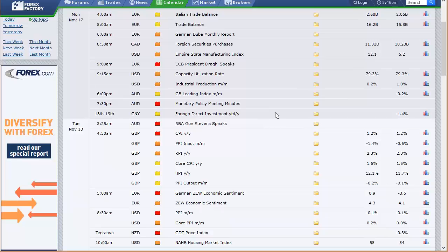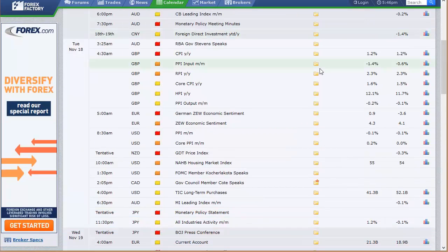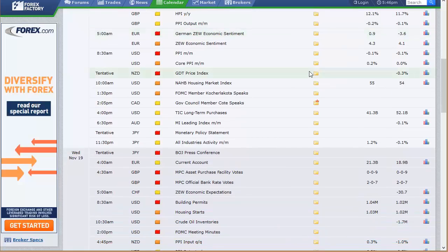U.S. has Empire State Manufacturing Index. We've got capacity utilization and industrial production here in the U.S. in the morning. CB leading index out of Australia that night, along with their monetary policy meeting minutes from the last Bank of Australia rate announcement. UK does a data dump at 4:30 a.m. Eastern Time Tuesday morning. CPI, PPI, RPI, and all the related stuff. You've got ZEW economic sentiment out of Europe. US PPI in the morning on Tuesday.